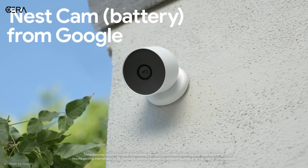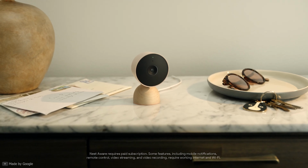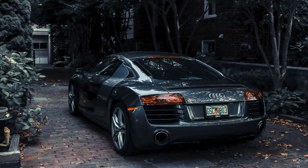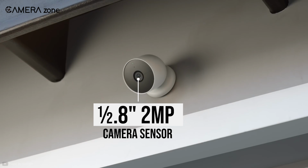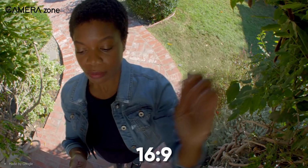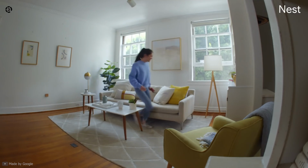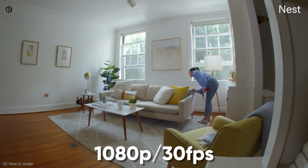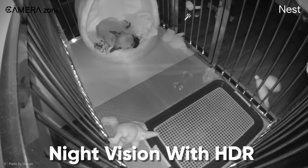No more outside or in with the Nest Cam battery. A smart security camera for Google that can tell the difference between a person, animal, and a vehicle to reduce false alerts. It comes with a 1/2.8-inch 2-megapixel camera sensor, offers 130-degree diagonal field of view, and 6x zoom with 16:9 aspect ratio to capture everything with sharp details. The Nest Cam battery also can record every scenario with up to 1080p resolution at 30fps, and the night vision with HDR makes sure you can see outdoors clearly.